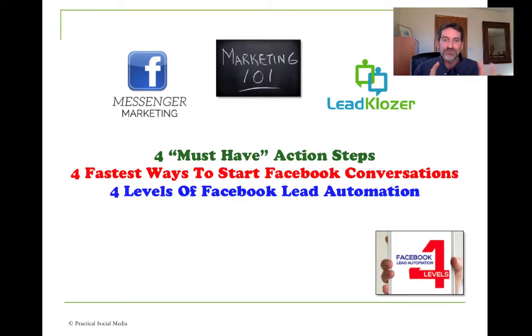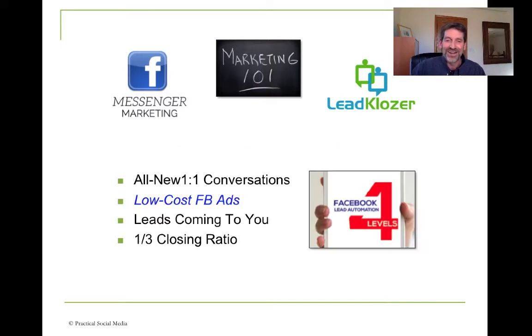But this plan has four must-have action steps: those marketing 101 fundamentals, four fastest ways to start Facebook conversations, and four levels of Facebook lead automation for you and your business. So what it all comes down to is the plan brings new one-on-one conversations to you with low-cost Facebook ads. And we're going to show you how you can close one out of three of these leads. So if you're ready, let's jump right into it.